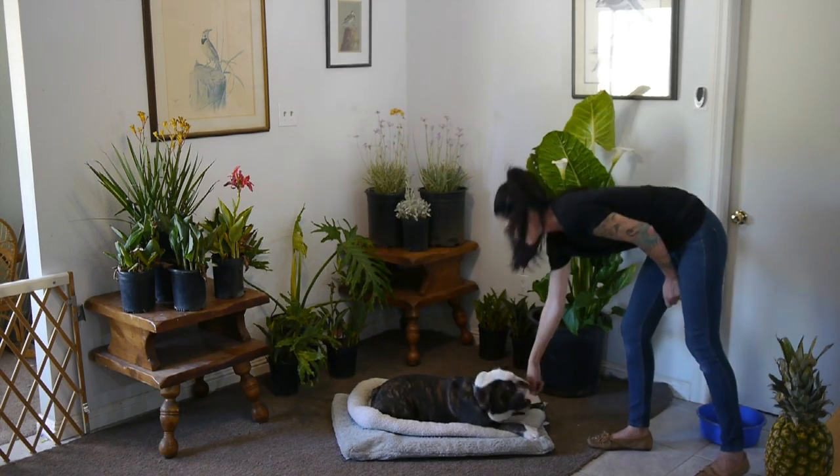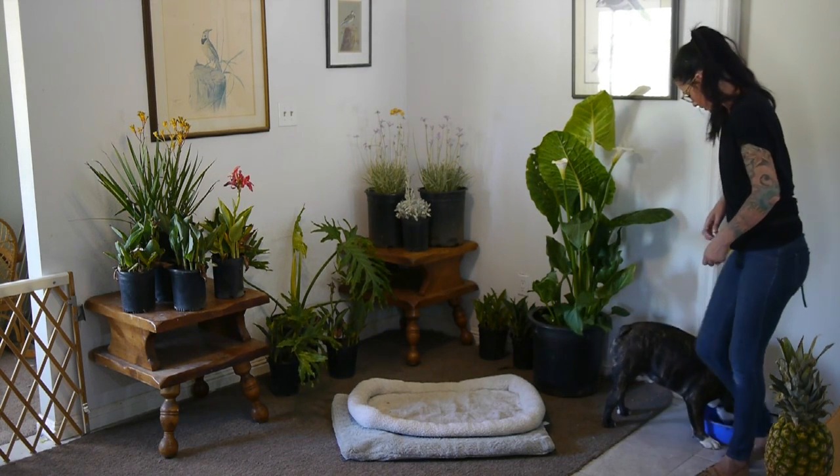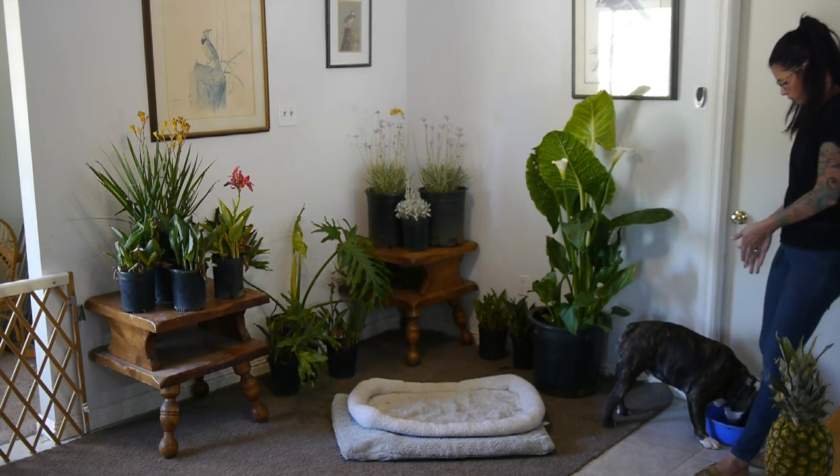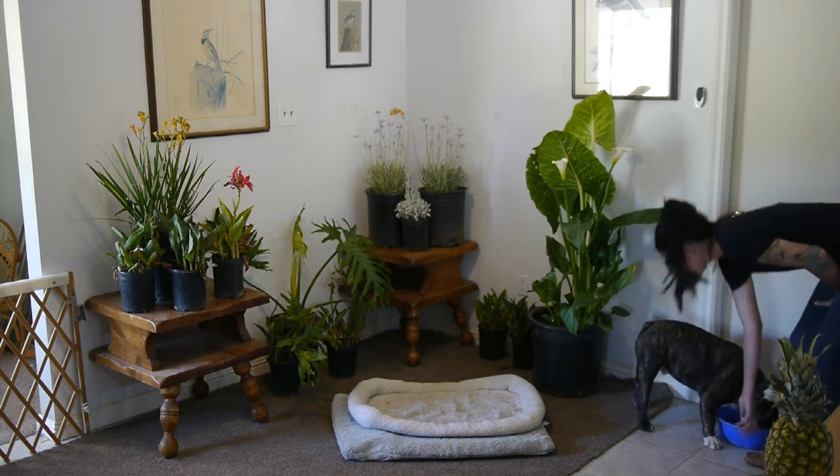What you can start also waiting for is any relaxing behavior. So the dog looking away from you, dog putting its head down, kind of leaning over to one hip. Any of those are telling you that the dog is settling down. So if your dog gets back up, remember to re-cue, unless we're wanting some water. Get him some more.